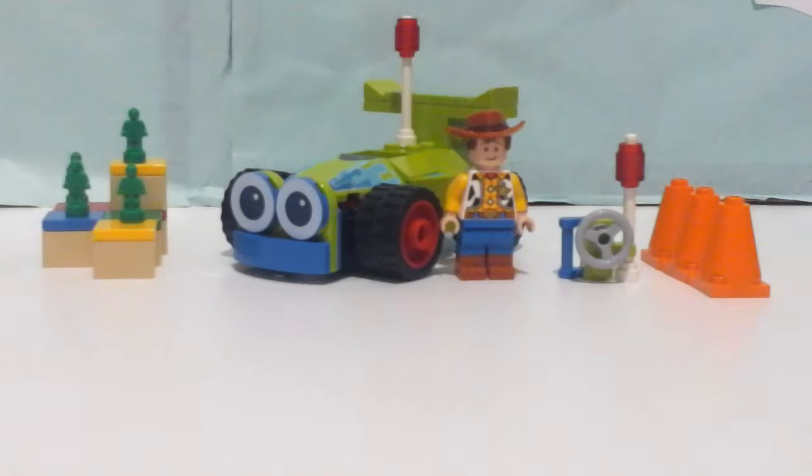You get the main character, and then you get the small army men, then you get a nice other character of RC. And probably out of all the Toy Story sets, this is the only one to me which is well priced. All the other ones are way overpriced. This one is just right, and I'd totally recommend you go and buy it.